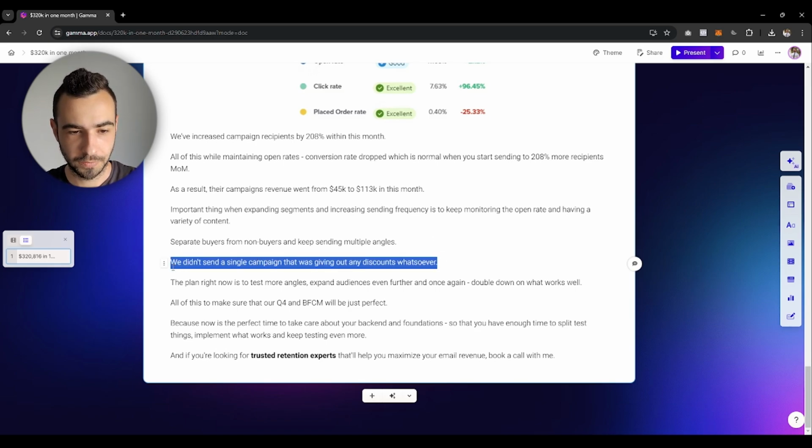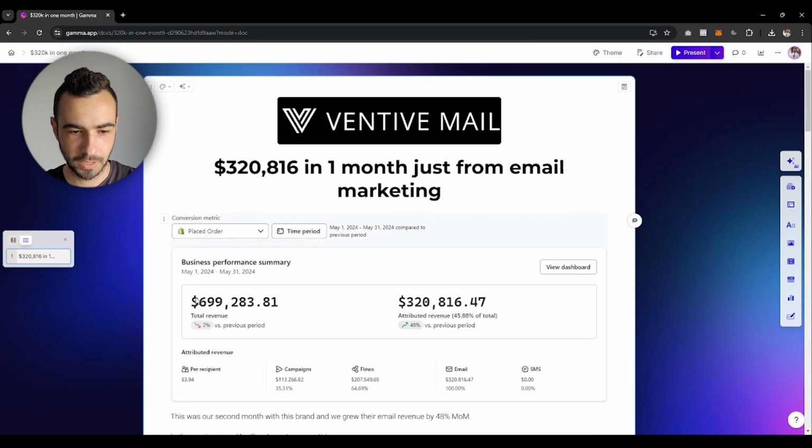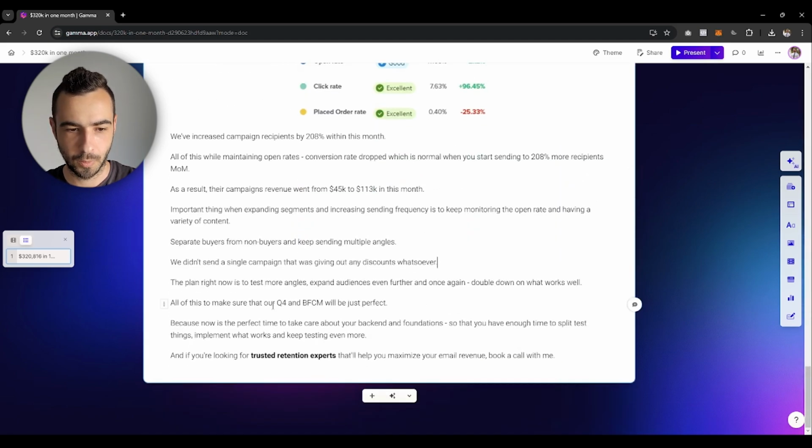And one more important thing is that we didn't send a single campaign that was giving out any discount for this brand. Obviously in the welcome flow we do have a discount code, which is only 5% off, by the way, so it's not huge as well. But for the campaigns, we didn't send a single campaign with a discount code whatsoever, which is also great because it's not like we're just stealing the margin from this brand. We're actually adding revenue, which is profitable because we're not giving away discounts. So that's why, once again, as I said at the beginning, they were able to maintain the revenue level, but profitability went up, which is just great.